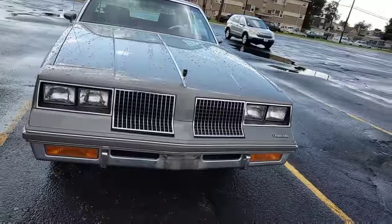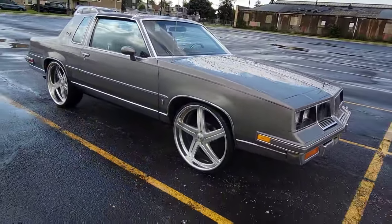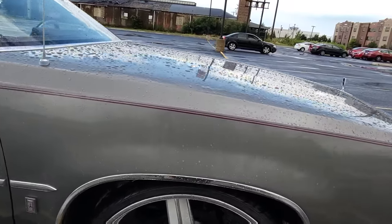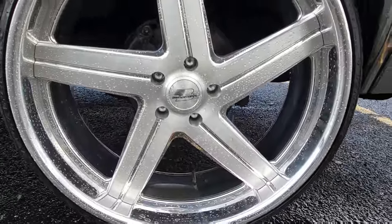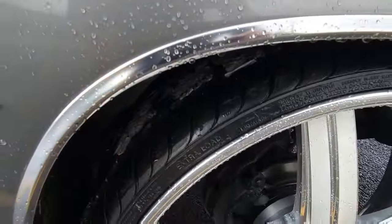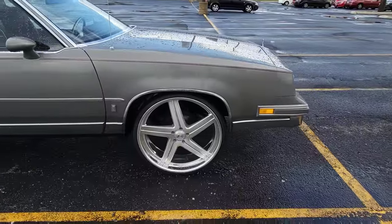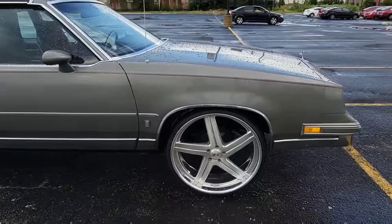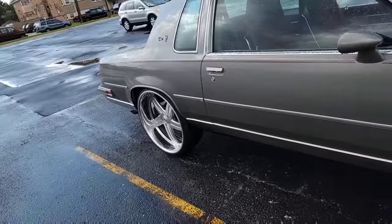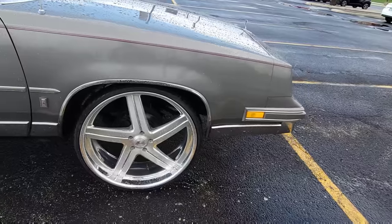Wheels are on. Brand new 24-inch Billet Specialties. Sucked that the rain caught us, so now it's all dirty. Y'all see, still got the stickers on the tires, but man, they were not lying when they said that these wheels go right on without nothing. These are 24x9s in the front and 24x10s, I believe, in the back. Man, this wheel is so nice, guys.